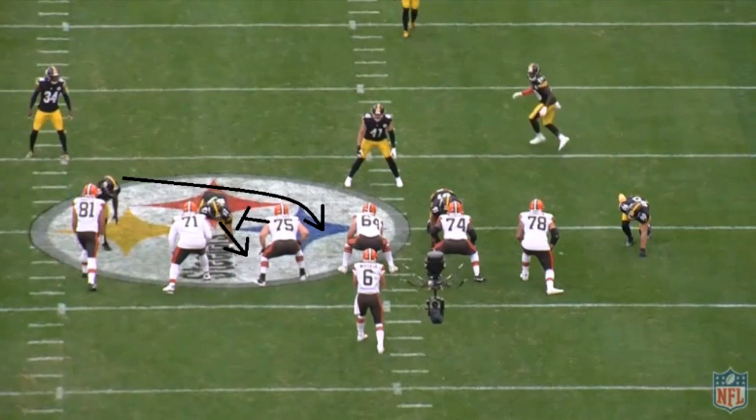One thing I want to talk about is twist. He's someone who you're going to want to use some twist with because, again, he has that speed, so use it to your advantage, and don't be afraid to run stunts. Don't be afraid to get creative with a really fast edge rusher in Bud Dupree.